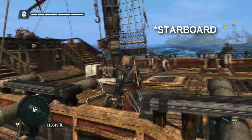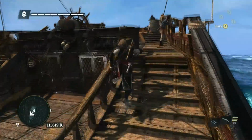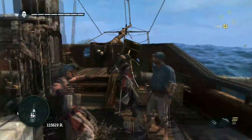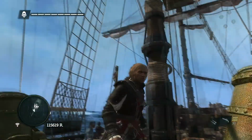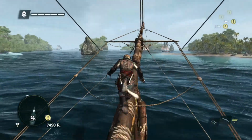The right side is starboard, the left side, formerly known as larboard, is port. The back is the stern, and the front is the bow. Hold on, let me catch my breath. The long pole that juts out in front of the bow is called the bowsprit.